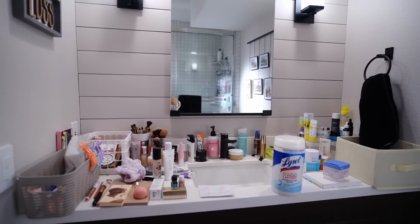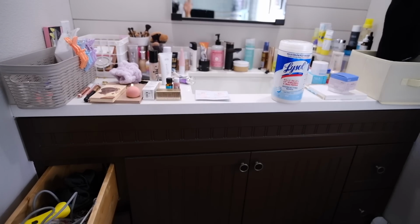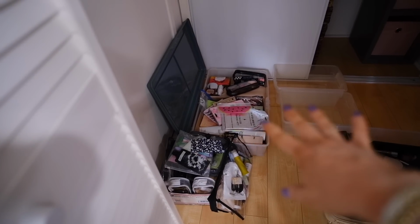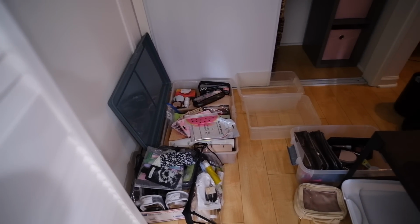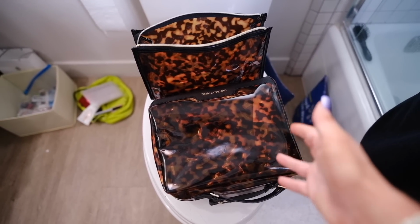Okay, it's another day and I'm back to finish this project up, hopefully. The big thing for this morning is first the bathroom stuff. So I have a couple more bins. I need to go through literally everything, all of the makeup, get rid of stuff, and then separate out stuff that I want to keep here and make it more organized. And then also at the same time pack for my trips.